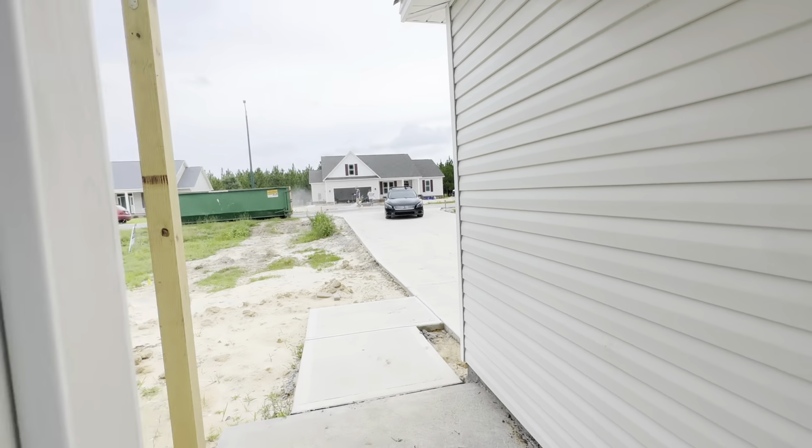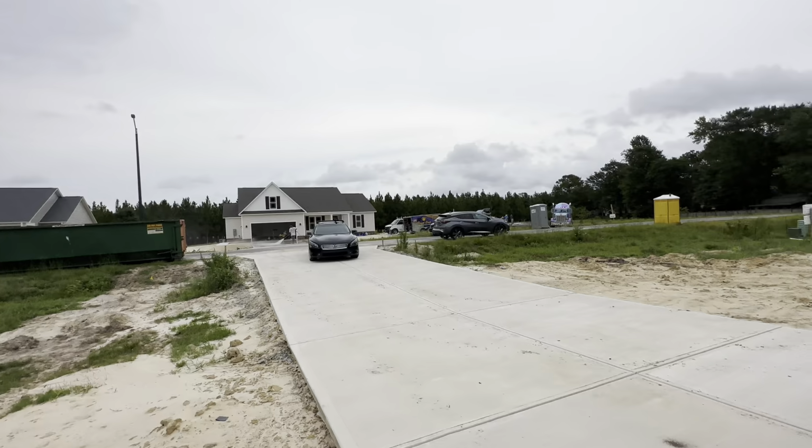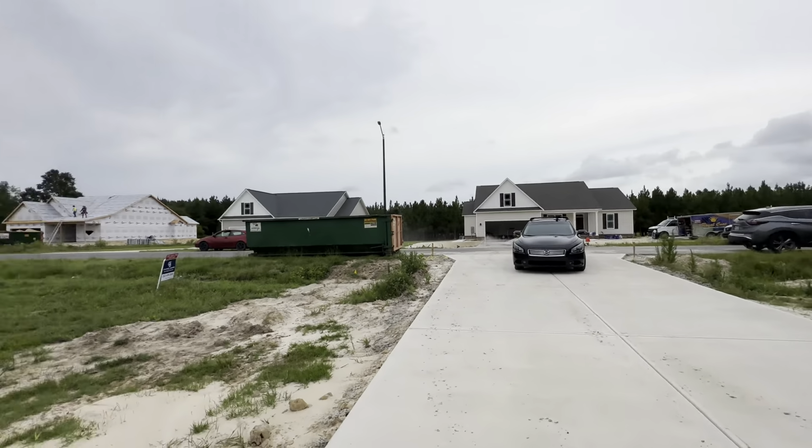But again, as these houses come along a little bit more, there might be some layouts that work better for you, and we can take a look at those too.